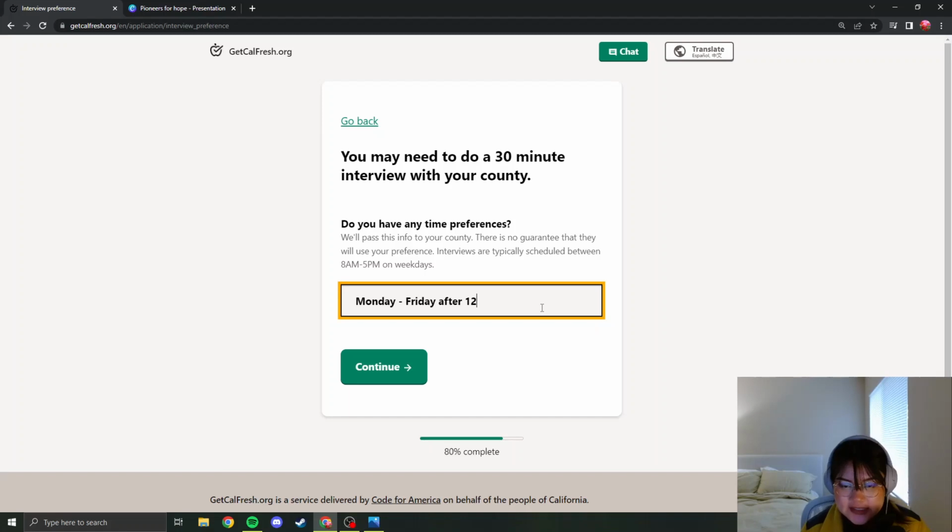Typically, they do send a notice in the mail notifying you when your appointment for your interview is occurring. So please make sure that you're checking your mail every single day after you apply for CalFresh, and make sure that you're picking up your phone on that day. Please also just make sure that you're picking up any phone call that you receive within the next 2 weeks after you apply for CalFresh. If you have an iPhone, please turn off Do Not Disturb. There's also a setting that blocks numbers from unknown callers, so make sure you turn that off as well. It is very difficult to reschedule an interview, and oftentimes they just deny your application for missing this interview. So please make sure you pick up your phone.